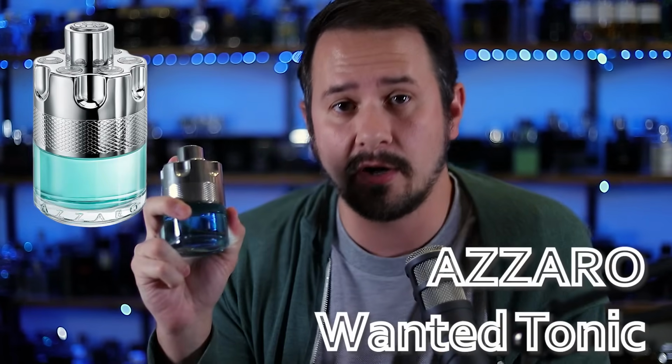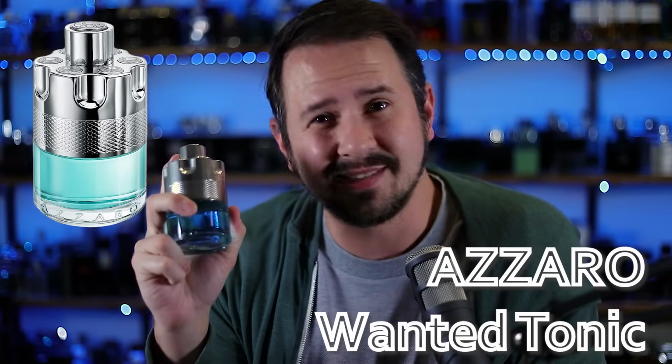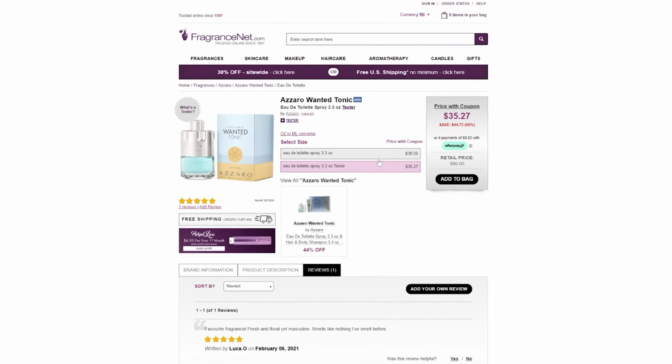After that came 2020's Wanted Tonic, and I think this is the worst of the whole bunch. Never really liked this very much. To be fair though, when I bought it at full retail, I think at full retail, it's a terrible buy. Frankly, I think it's one of the worst ways you could spend your money. Thankfully now at discounters, this runs for about $35, I think. It's more palatable at that price point, but it's still not really a good fragrance in my opinion.